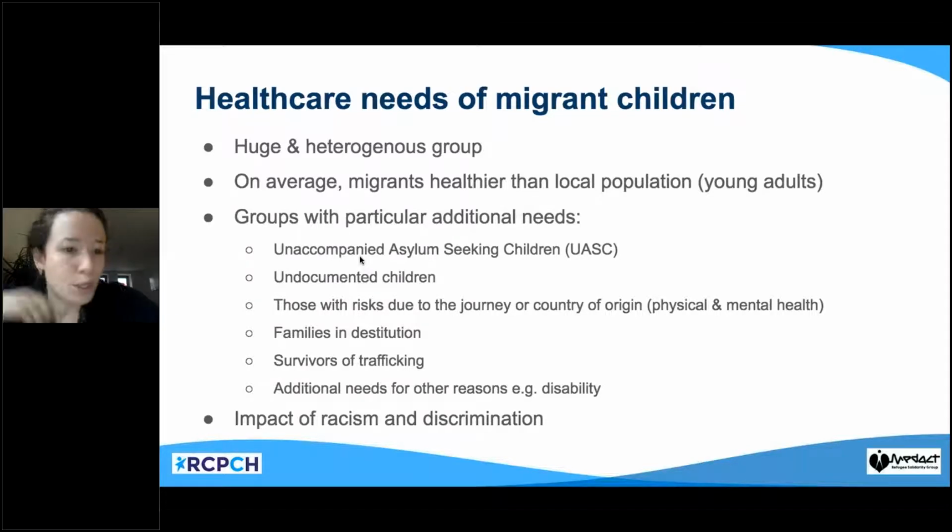A proportion of undocumented and migrant children will be subject to severe poverty and destitution. And I'm going to talk a little bit about that today. Obviously, that's something that we probably should be considering in all children that we meet, not just those of a migrant background.